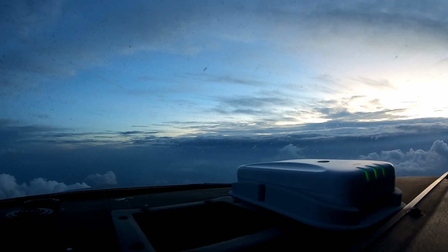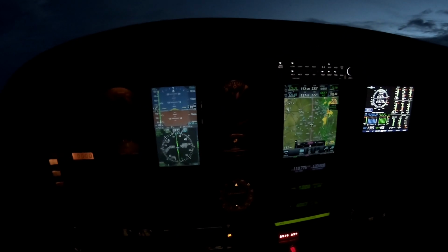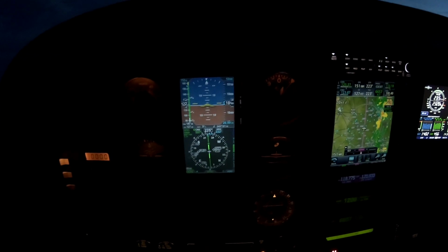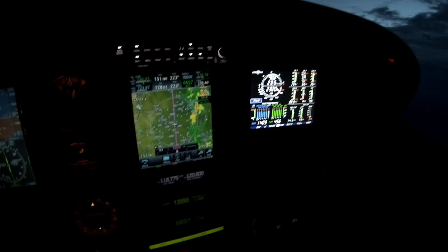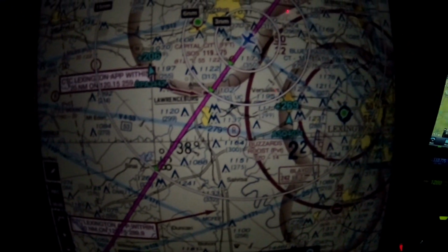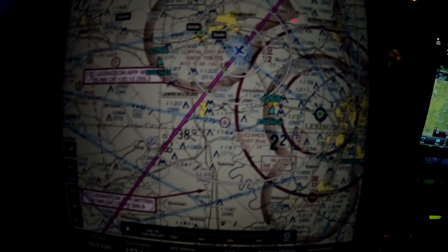Get a little bit of the sunset as we're flying to Nashville tonight. So right now we're flying over the rural part of Lexington, Kentucky. See a little bit of it in the lights in the distance. And a quick look at ForeFlight as to where we are. You can see there we're flying just on the other side of Lexington, Kentucky right now, on our way to Nashville.